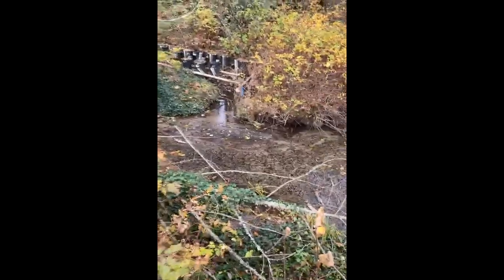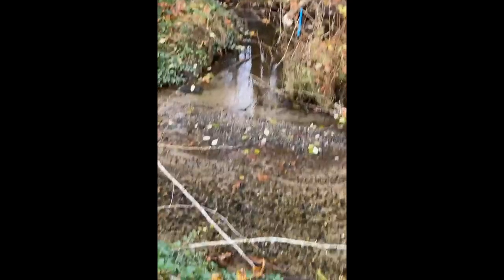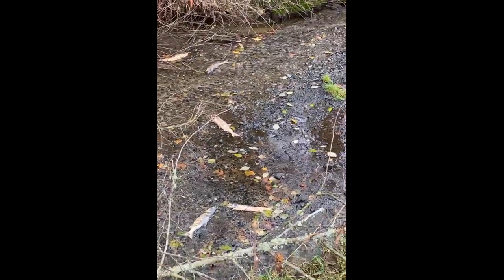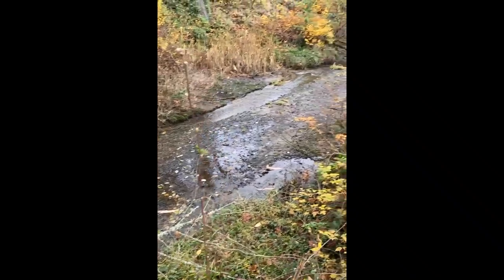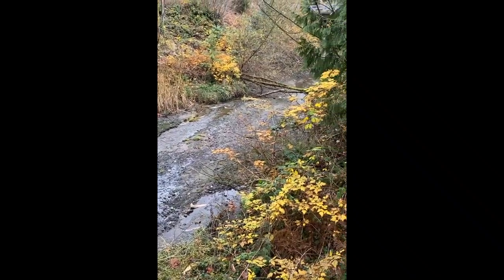Once they're in the stream, their lives are identical to their wild counterparts. So they imprint on this place. They have the kind of memory of the smell of the water here, and they imprint on this location geographically. And then they're going to make their way out.